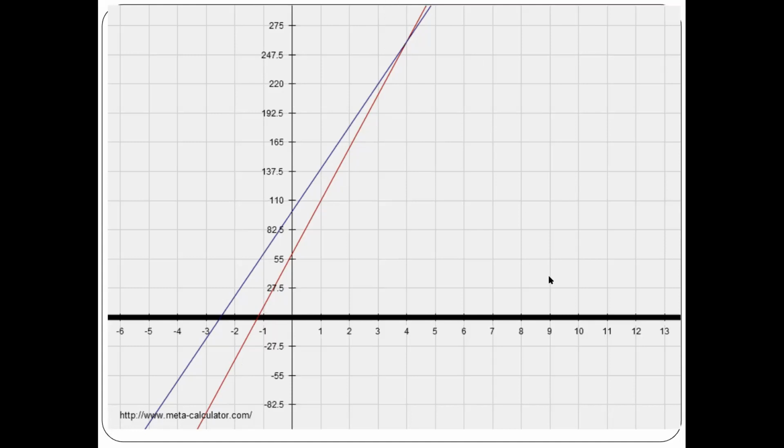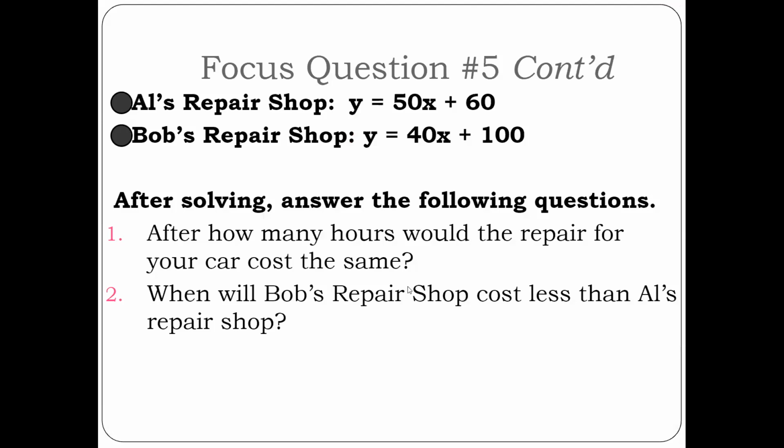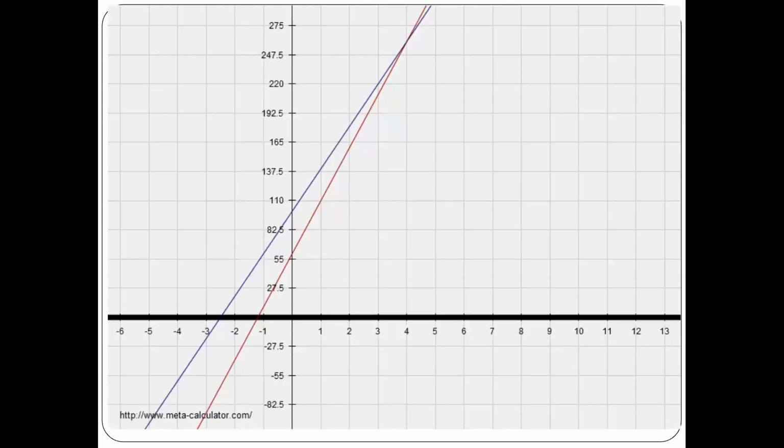Is this an example of a function graph? Sure, absolutely. Any of these slope-intercept equations, any of these standard form equations, they're all functions because they'll pass the vertical line test, right? We can draw a line straight up and down. We're never going to cross the graph more than once. We don't have any repeating X values.